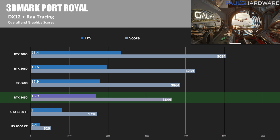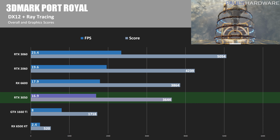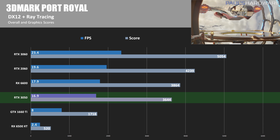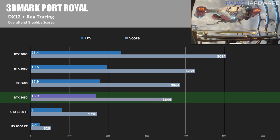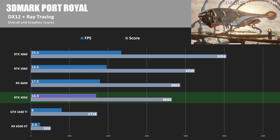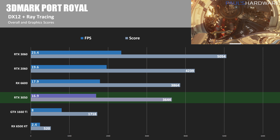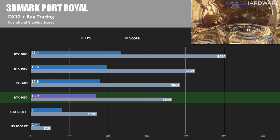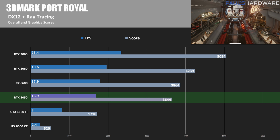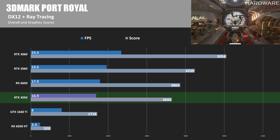3DMark Port Royal is my other synthetic benchmark from 3DMark, and it's a ray tracing focused test. The 6500 XT was able to run this test, despite a warning from 3DMark, but if you wondered what reviews last week meant when they said the 6500 XT has hardware accelerated ray tracing, but it's not much, here it is. 2.4 frames per second, still well behind the 1660 Ti and 86% behind the RTX 3050. Woof. The RX 6600 does better, topping the 3050 by 6%, with the 3060 winning this round 39% in front of the 3050.